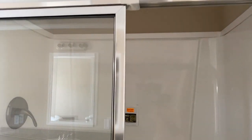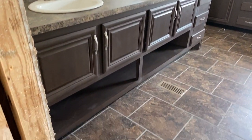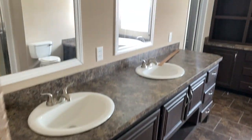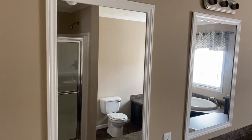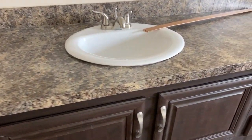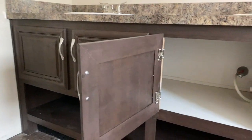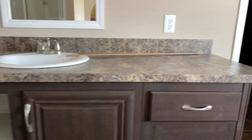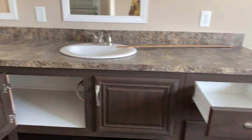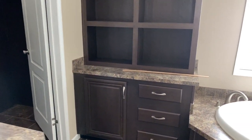Very nice. Across from the shower, you've got this long counter space, lots of cabinets and shelving. You even got the open shelving at the bottom. Really nice. Got mirrors and lighting above the double sinks. Really nice. Let's look inside. So you got deep cabinets. Very nice. And then you've got your drawers. Really nice. You've also got this space over here, more storage.